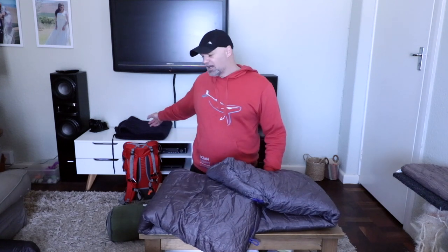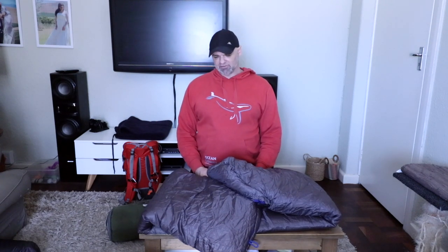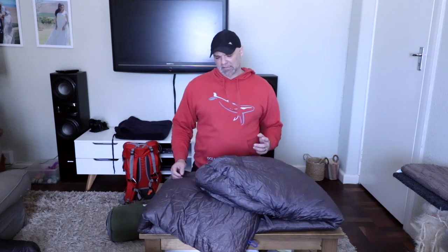Worst case scenario, if it really does get very cold, I do have my base layers, my thermo longs, as well as here behind me, my sleeping bag inner, and as long as my head is covered with the hoodie, I should be perfectly fine. In winter, I do tend to sleep warm anyway, with one blanket, and I end up poking my legs out the side, so I am a hot sleeper.